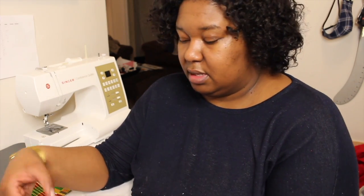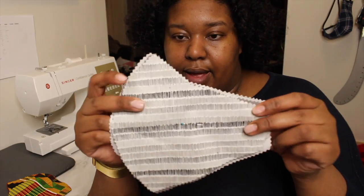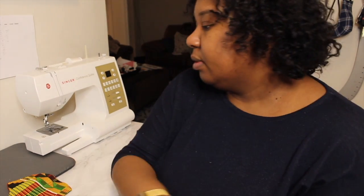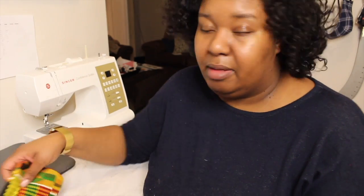And then I have this simple gray lines with solid gray. So those are some of the masks that I have to sew tomorrow. So at least I have a head start. Hopefully I can get up not too late to get some of this stuff done. So I'll see you guys tomorrow.